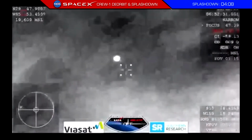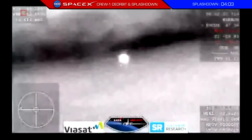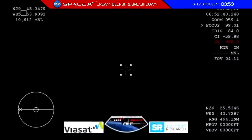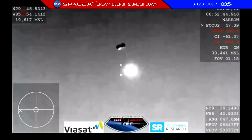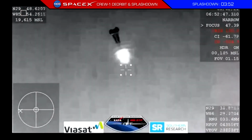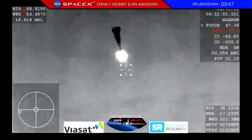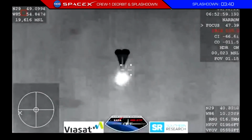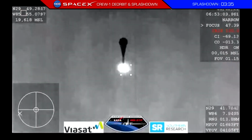So we are waiting for confirmation that the drogue chutes have deployed. We are expecting them to deploy any minute now. And it looks like those might be our drogue chutes. Visual, 2 chutes. SpaceX, from Resilience, we show good drogues. SpaceX copies and concurs, nominal descent right on 2 drogues.